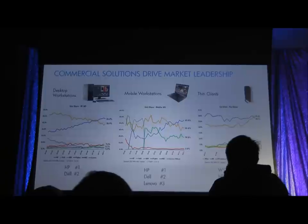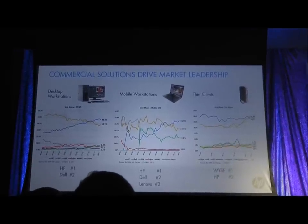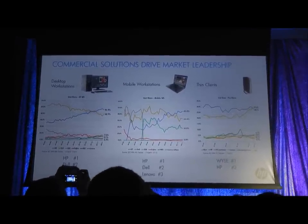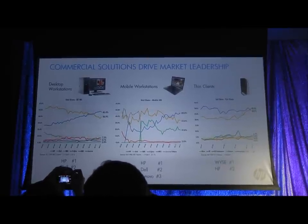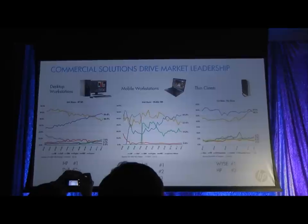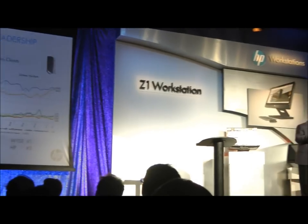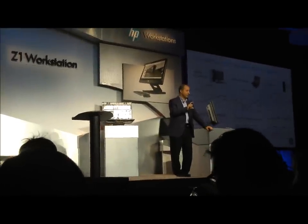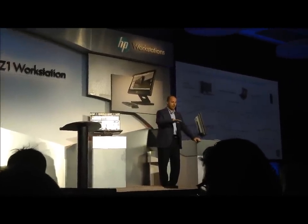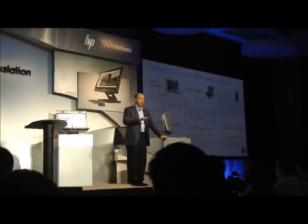So from left to right, you see the desktop workstation market position. And I start there because that's when Hewlett-Packard acquired Compaq. And frankly, if you were playing a sport, we had a big issue. The score was 55-25. We had a 25% share, a 30% share gap versus the leader at that time. And you can see what we've done, right? That is not fake.